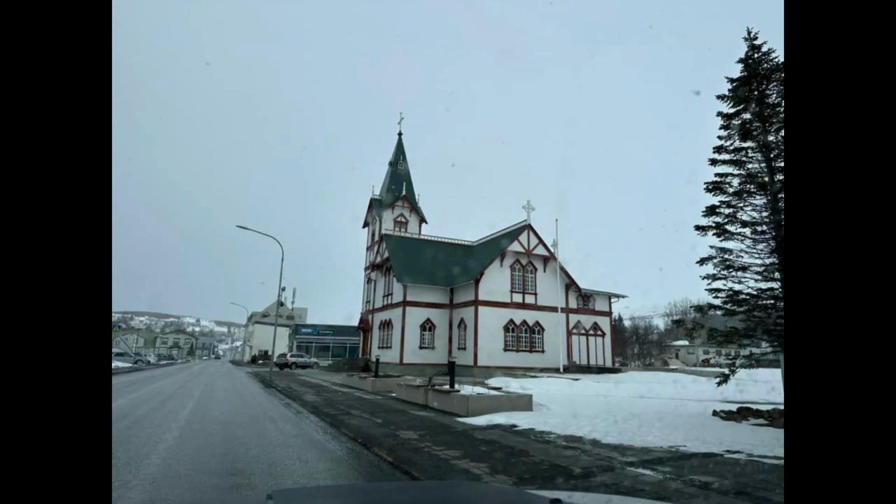And this was the church in Husavik, one of the locations from the film Eurovision Song Contest with Will Ferrell, Rachel McAdams, and Pierce Brosnan. So yeah, I didn't get to go inside because it was closed, but I thought it was a cute picture.